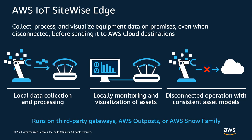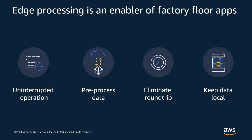And as a result of this, if the operation is disconnected, your applications are not. Now, because we have processing happening on premises, we also enable a whole bunch of other use cases such as remote monitoring, where you may not have bandwidth to send all the data to your remote monitoring application. But with local processing, you could aggregate that data before and just send the final result.